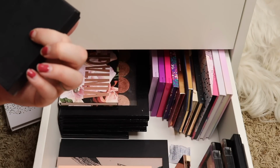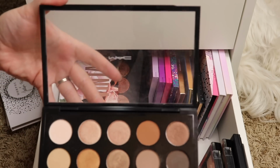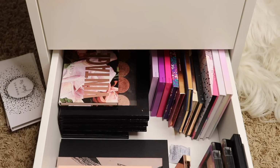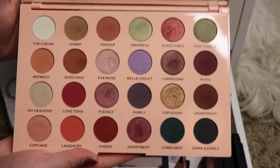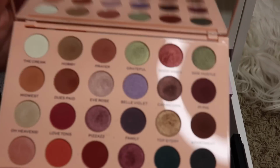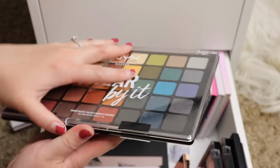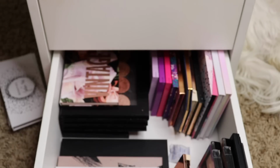Then I have this MAC. It doesn't have a name, it just says eyeshadow. I'm actually going to get rid of these. I haven't been super impressed by my MAC shadows lately. Okay, then we have the Makeup Revolution Emily Edit the Once palette. This isn't my favorite palette, but it's not bad. So I am going to hang on to this, and I love Emily. The NYX Swear By It palette. I'm going to continue to hang on to this as well.